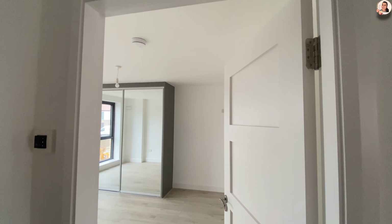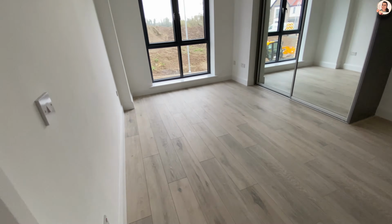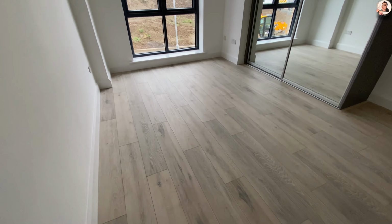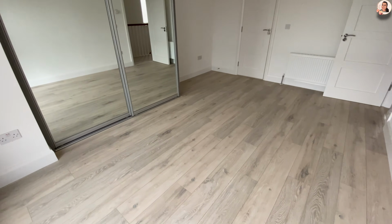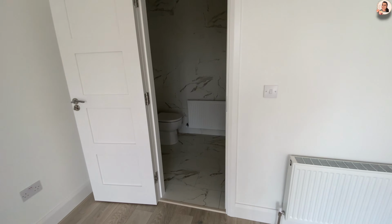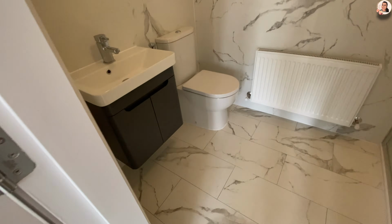Here comes the master bedroom. It's spacious but still feels really cozy. We have got big windows here as well, and this is going to be the perfect spot for relaxing or a reading nook. There is a built-in wardrobe on either side. Here comes the ensuite bathroom in the master bedroom.